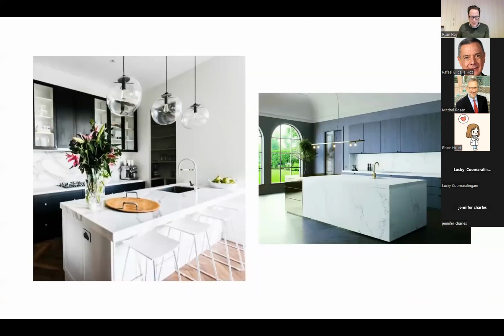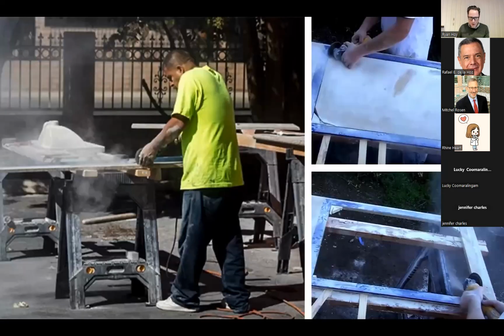So as I say, these slabs then need to be modified to go into your kitchen, based on your designer. And what's been happening really commonly is that this has been done without any water dust suppression or really any hazard control measures at all. You can see this worker here doesn't even have any sort of mask, even though we know that respiratory protection is the lowest level of control measures. This worker isn't even provided that.